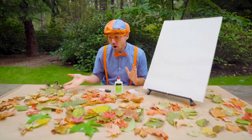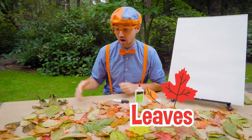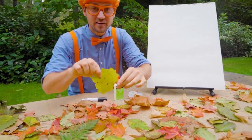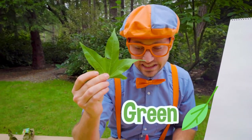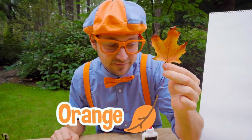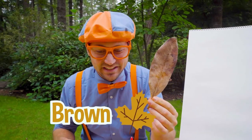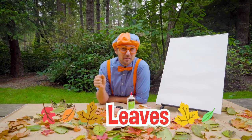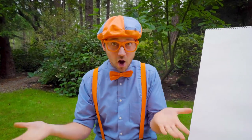Hey! Whoa, look at all these leaves. Yeah, you and I did a really good job collecting all of these leaves. Hey, check it out. We have a yellow leaf. We have a green leaf. Ooh, we have an orange leaf. And we have a brown leaf. There's so many leaves to use. Yeah, remember what I said earlier? We were collecting the leaves for an art project.